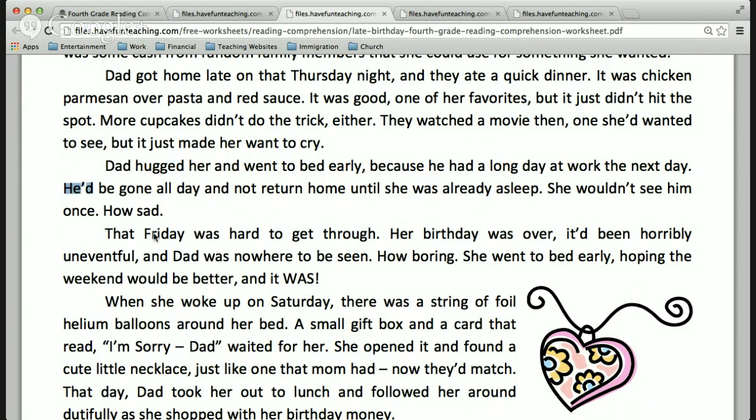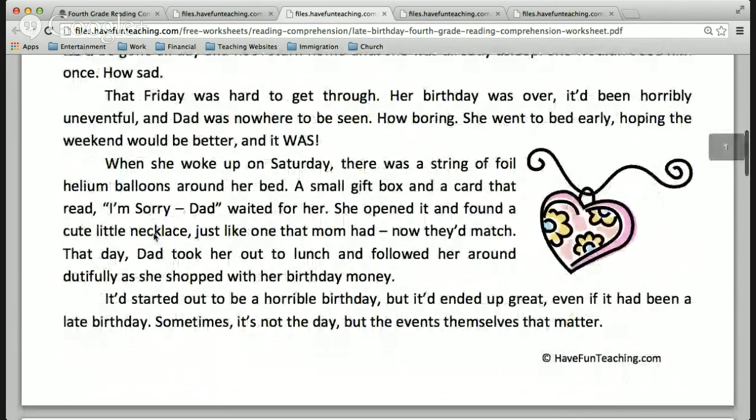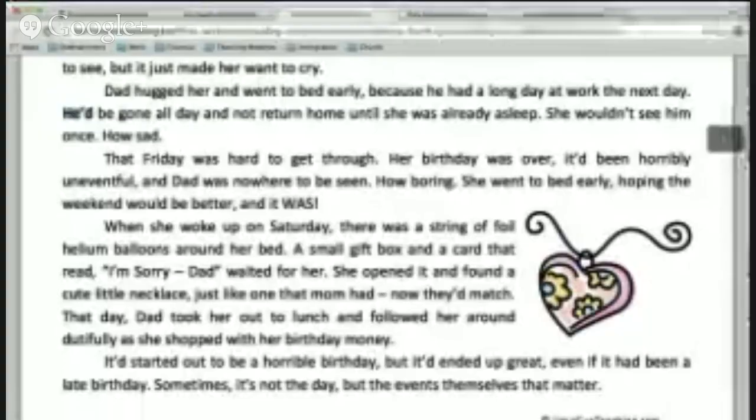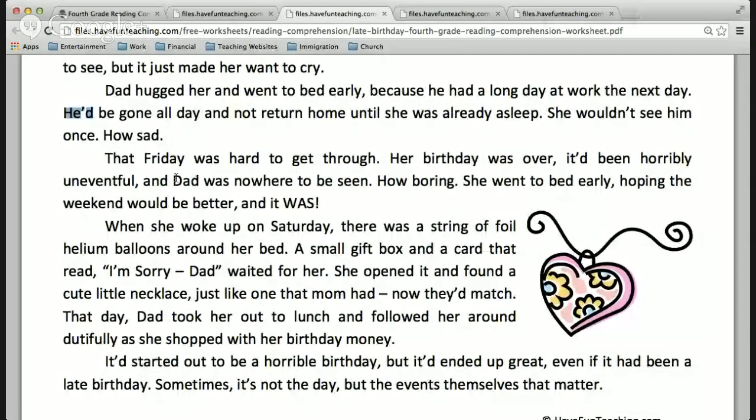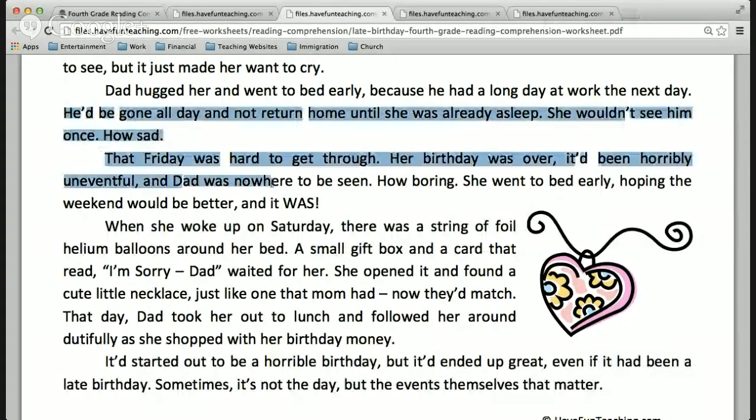All right. Let's go. Whoops. I didn't want to go all the way down there. Okay, let's go to Nader. All right, Nader, let's have you finish this paragraph here and read down to this comma where it says up on Saturday, please.